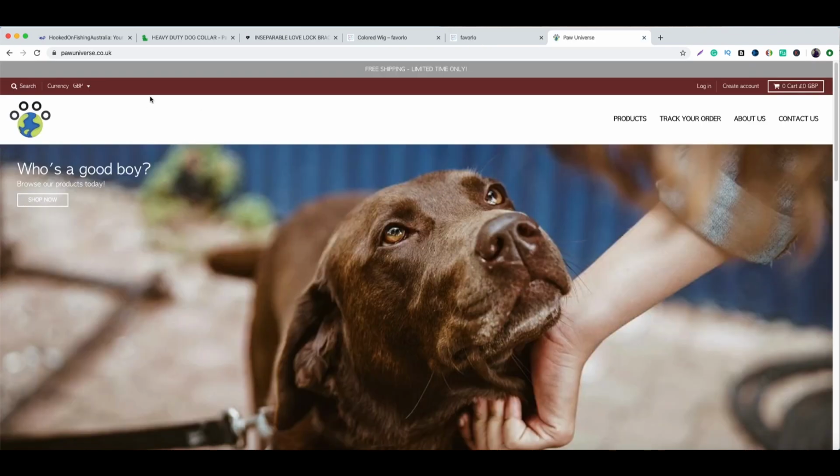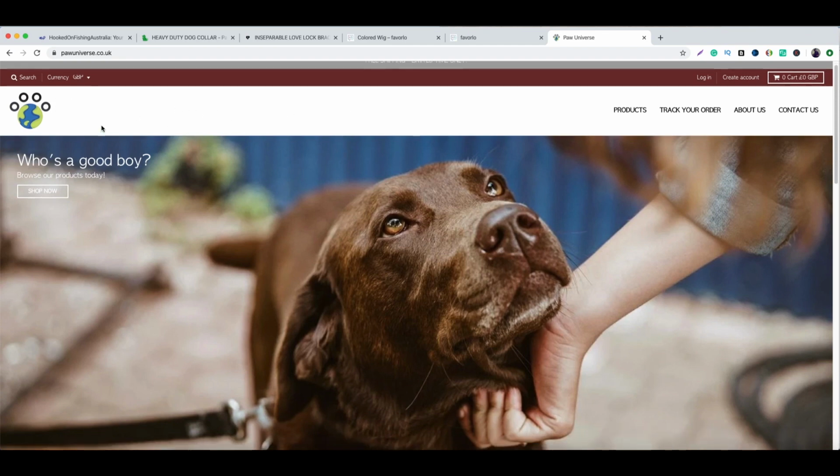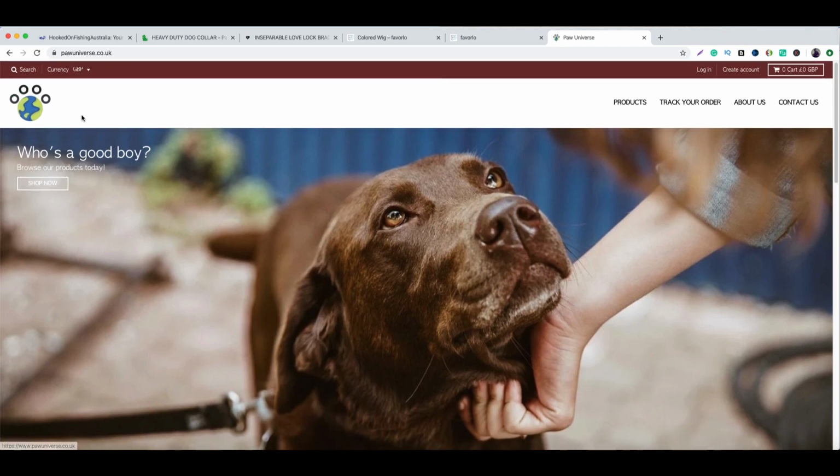Last but not least, we have pauniverse.co.uk. So first of all, the main thing that I can see here is this is your logo, okay? Now, I'm not saying that you need to have a super professional logo, but honestly, this logo looks like you just created it on your computer. So just go and invest like $5-10. You can get a logo with the same idea, but have something more professional. But if you don't want to purchase a logo, the thing that I would do is make this logo way smaller, so that people will not see this big thing which looks very unprofessional.